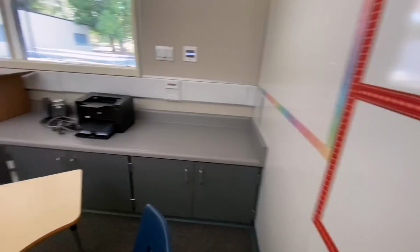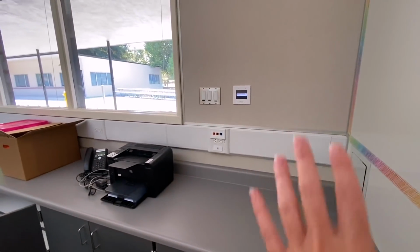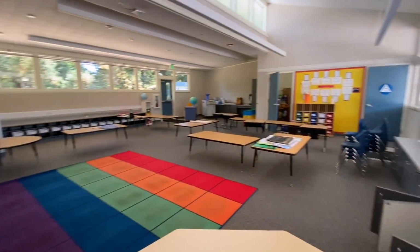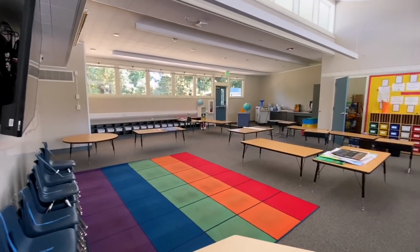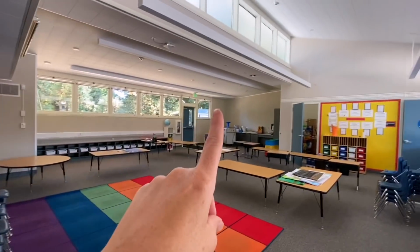Because if I sit over here, I have the phone and my printer next to me. I'll have my teacher toolbox right here. I can have a little all about me. And then I have this sweet view. Love this. So that looks really good. I don't know, you guys.